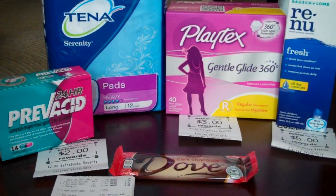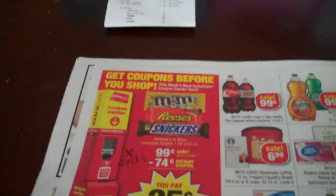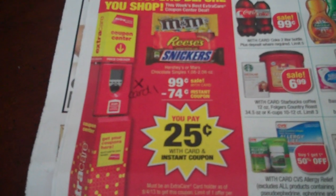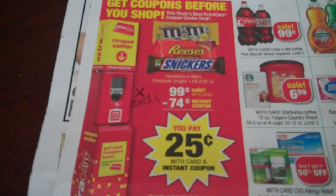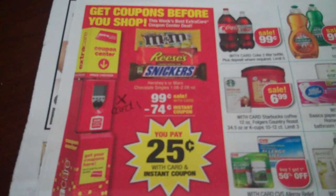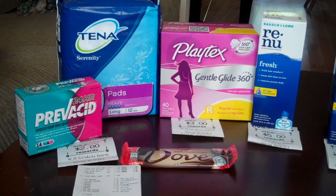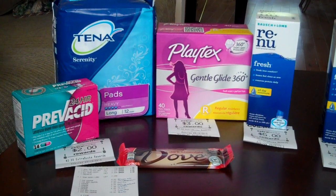Oh, and the last thing I will say is the Dove. Well, it's not just the Dove, it's the candy. At CVS, everybody will get this 74 cents off coupon this week on selected candies. They're 99 cents. You'll basically pay 25 cents. I, however, was not going to do that because my husband doesn't eat chocolate, so if it's in my house, I'll be the only one who eats it.